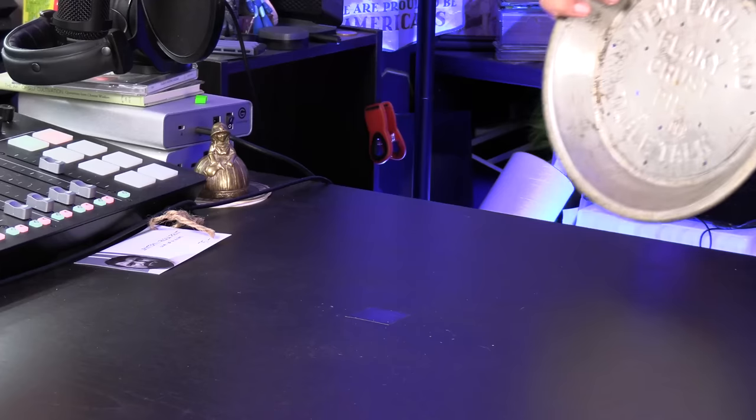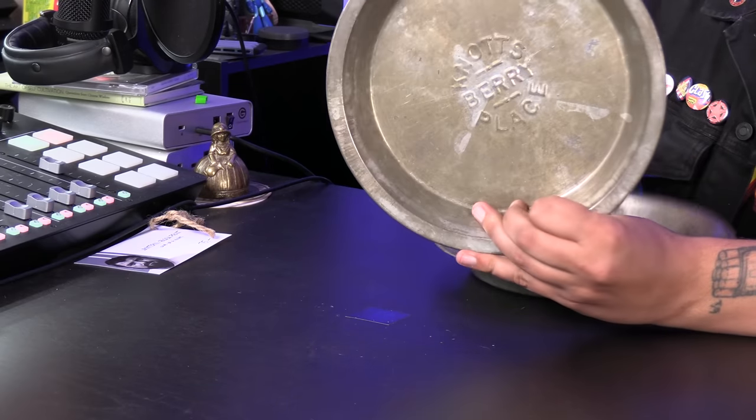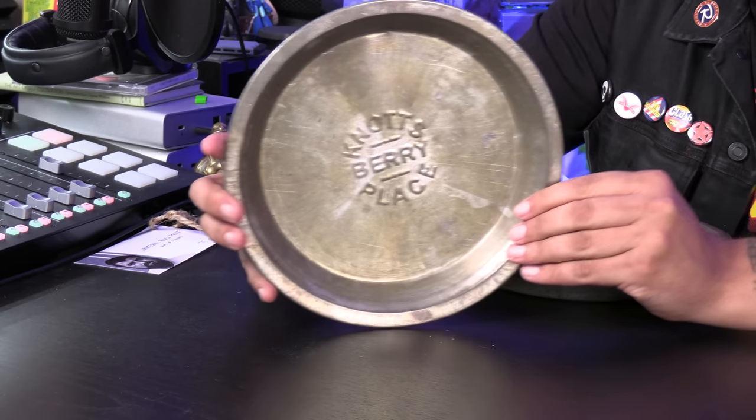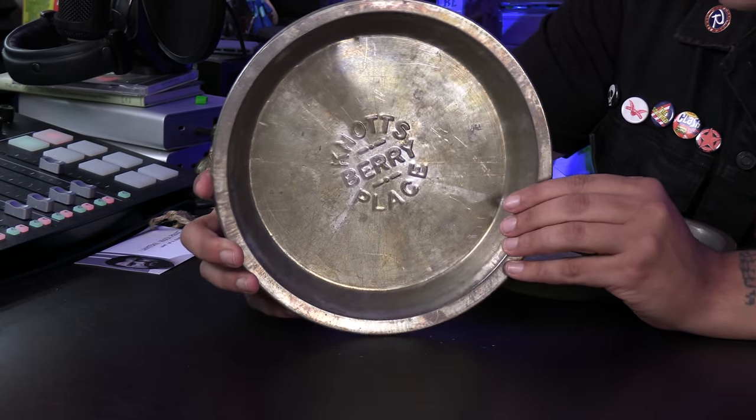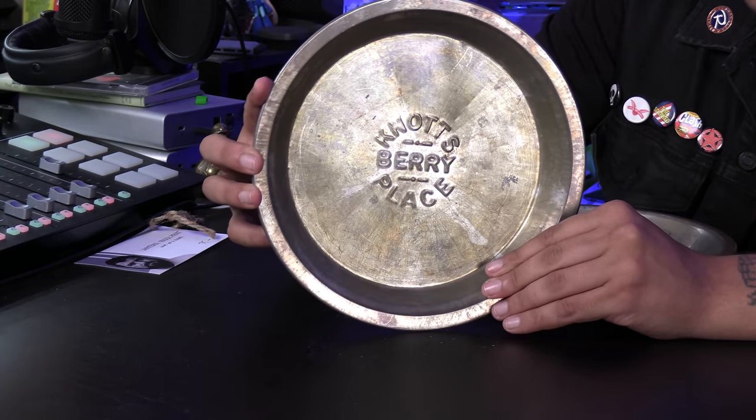I have a pie tin here from, let me see if I can grab it, from Knott's Berry Farm. Really early one when it was Knott's Berry Place. I don't know if you can see in there, Knott's Berry Place stamped in there, before it was Knott's Berry Farm. So it's an old pie tin, and you can find stuff like this from local places, chicken pie shop and things like that in Southern California. But you're not going to find any New England Table Talk pie tins out here. So we thought that'd be kind of a neat thing to bring home for the folks.